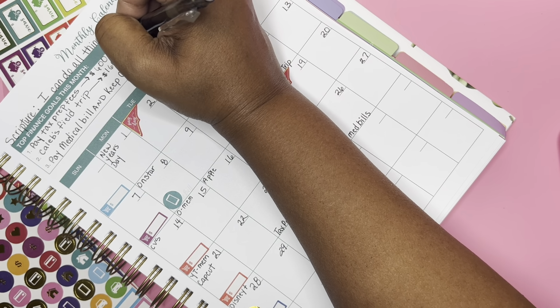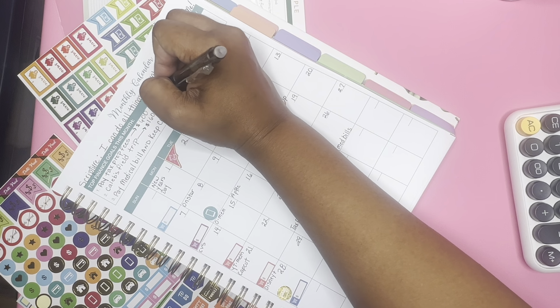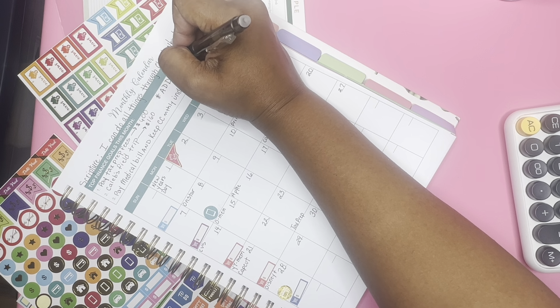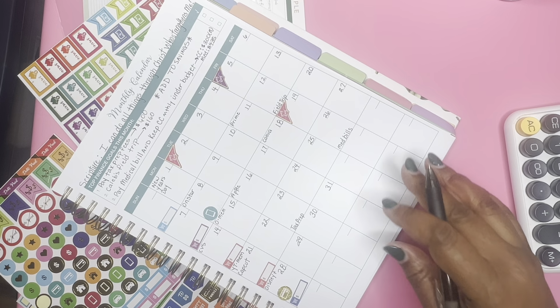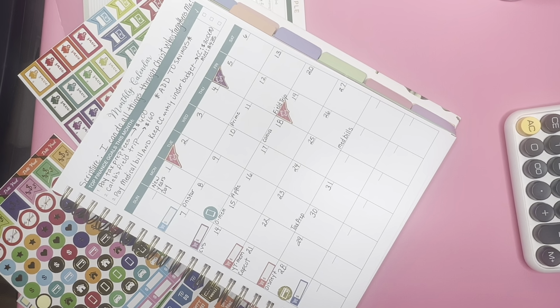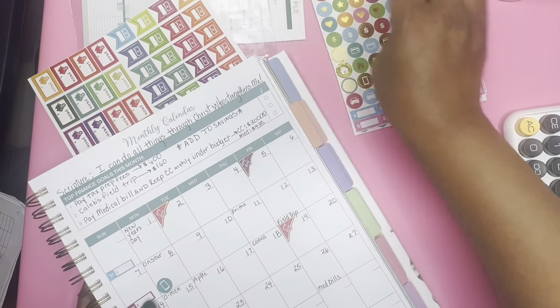And then I remember that I want to remind myself to keep saving throughout the month of January. So I'm going to put up there in the financial goals, add to savings. There's a space for it. So I'm just, in all caps, reminding myself, hey, one of your major goals is to add to your emergency fund savings throughout the month. So that is one of my major goals, to add to my emergency fund savings.